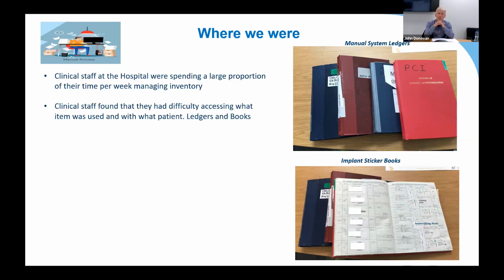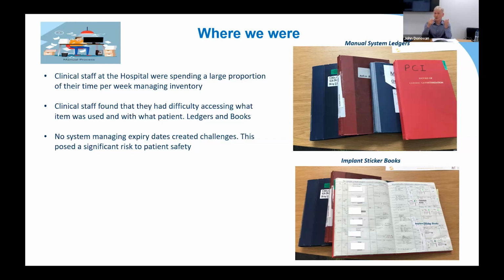Another issue we had at the time was around lot and expiries. We had no system to manage the lot and expiries. So it's left down to nursing, and where they're prepping for procedures, they're looking at packaging. And sometimes the manufacturing date and the expiry date are very close together, so mistakes can be made. But they have no system to manage that. But now with this system, we can press a button and we can see anything due to expire. But the risk was they'd use a product in a procedure that was out of date.